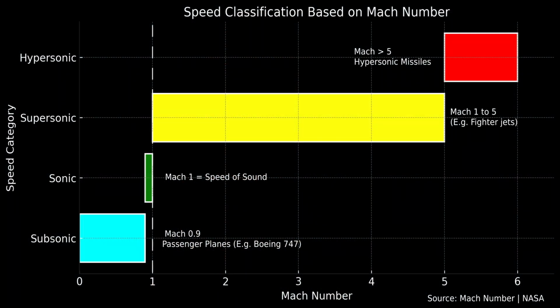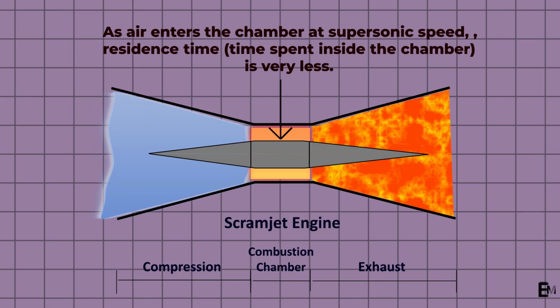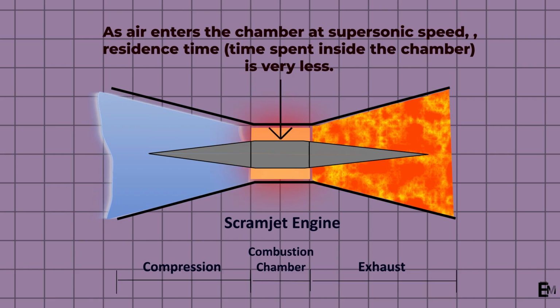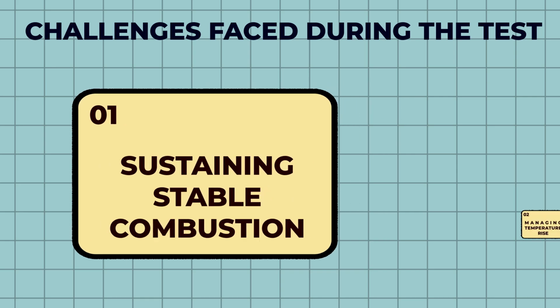Air enters the combustion chamber and flows through it at very high speed. The time duration for which air remains inside the chamber is known as residence time. As this residence time in a scramjet engine is very short, maintaining stable combustion is as difficult as keeping a candle lit in a hurricane. The second challenge is to maintain thermal cooling amidst high temperatures.